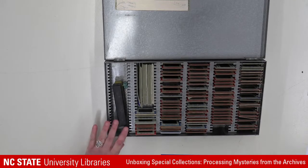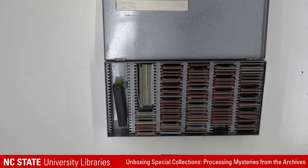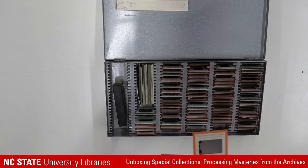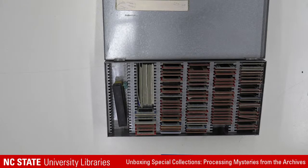Yeah. So first, just for context, these are slides. If you're of a certain age like me, and I actually majored in art history, we used slides all the time. You would take the slide and put it in a carousel and then project it onto a screen. So there's one there. These came in this metal container, and we don't like to keep things in metal containers. They rust, they get warped. It's just not a good environment for the slides. So my first thought is that we would definitely be rehousing this into a different acid-free box. By the way, all of our archival boxes are acid-free. They've been treated that way to best preserve our items.